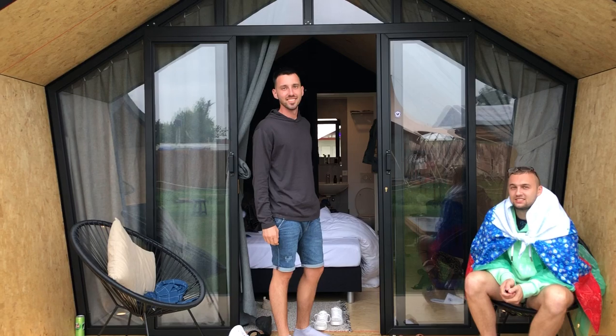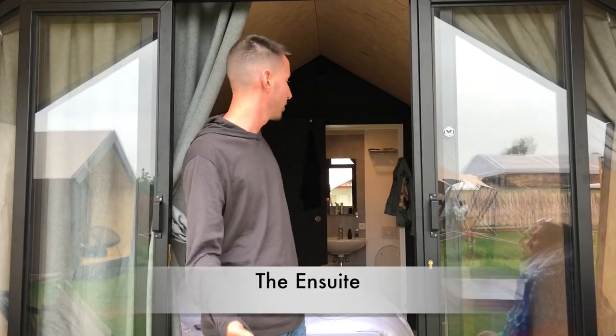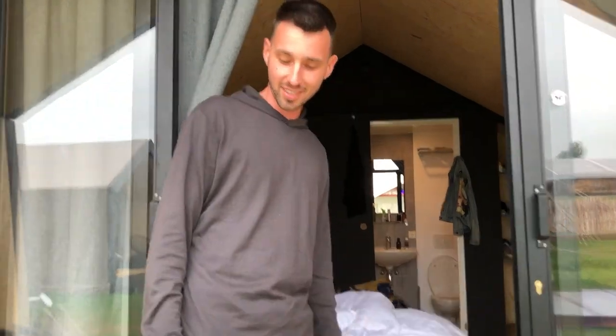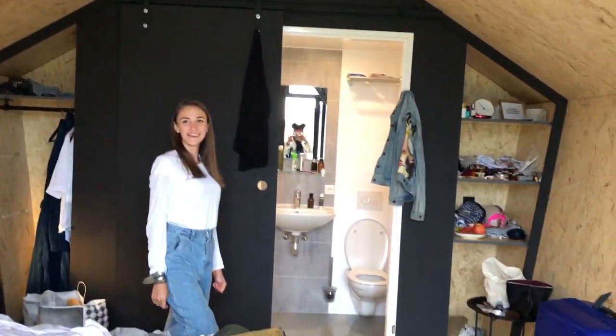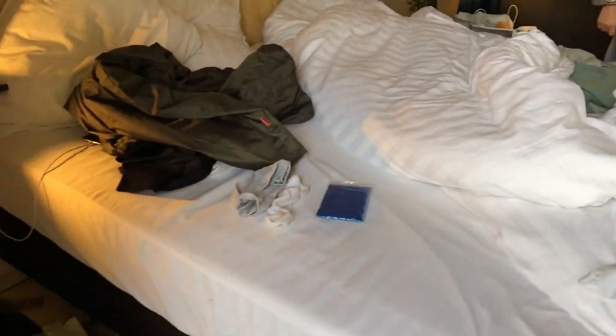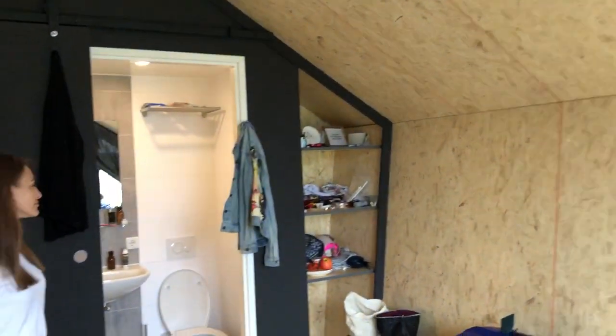Hey, this is Ensuite, and we live in here. So come in. This is our main room. So this is bed, lights, there is no air conditioner in here. Over there is a bathroom.